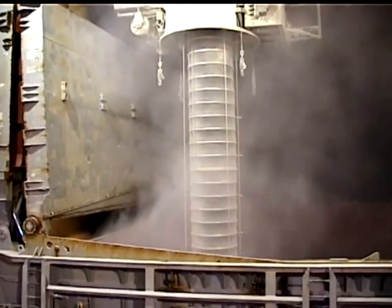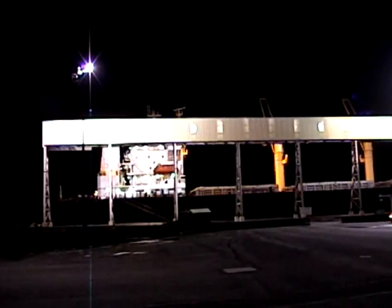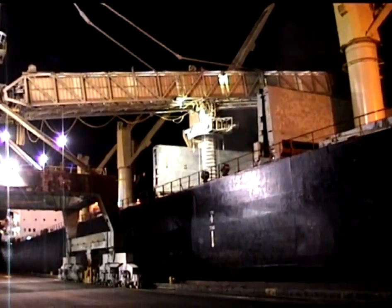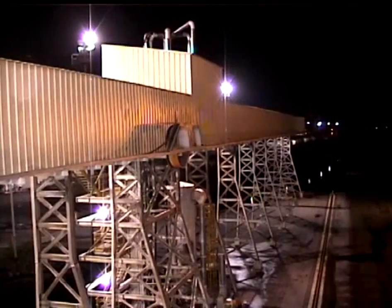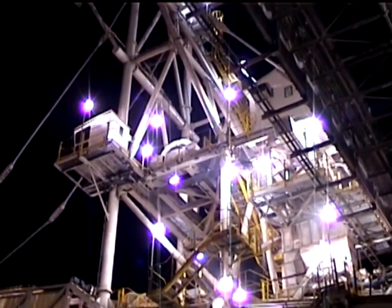Ag Processing, Inc., a farm-owned cooperative, owns the state-of-the-art facility, which was designed specifically to meet the needs of customers seeking a variety of feed ingredients. With the addition of massive storage silos and a second receiving building at the port, AGP now has the ability to load a ship while at the same time unloading grain to the storage silos to effectively manage rail cars.